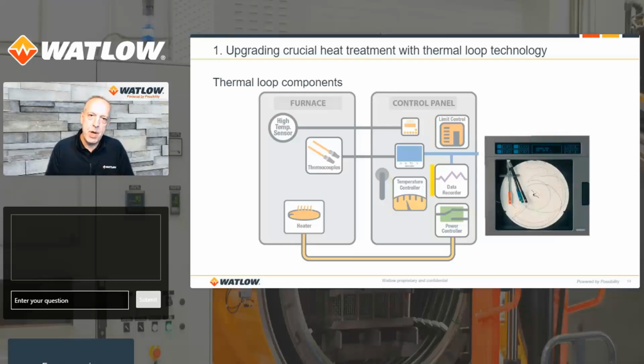I also want to pick up on one other element in the control panel, the data recorder. This is the memory of the system. Without an accurate memory, we can't prove the process was run as desired, and we don't have data to use to optimize the cycles.